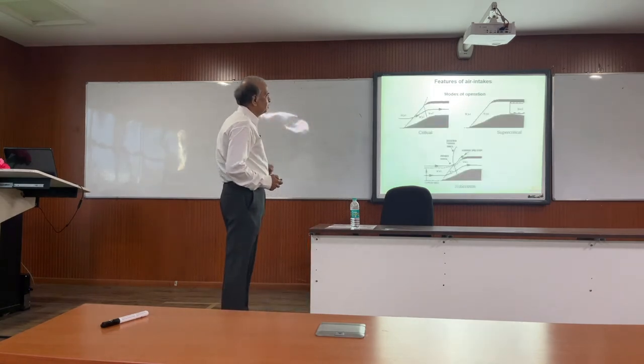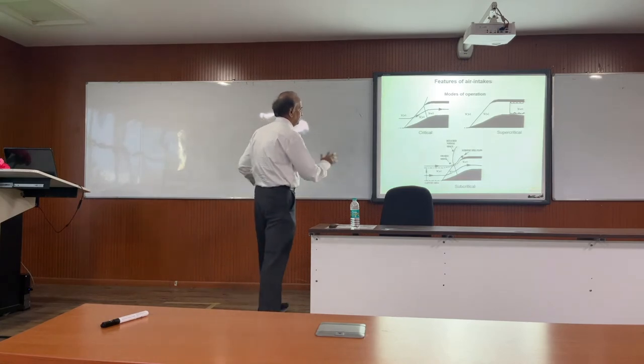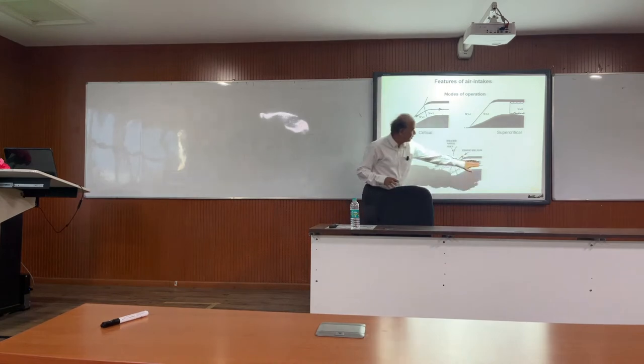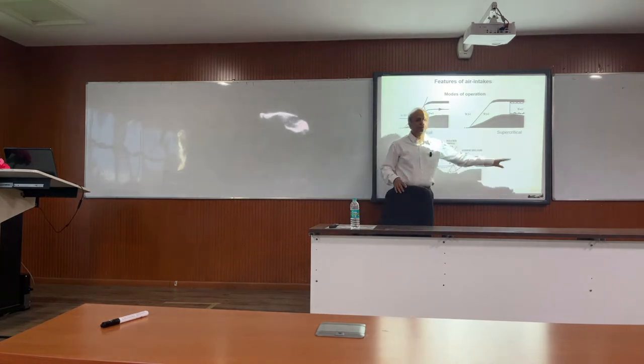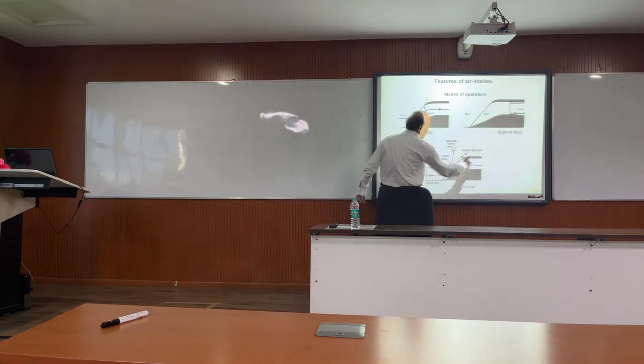Okay, so different modes of operation. As I said, when you have a subcritical situation, the back pressure here won't allow this air to escape and pass through the intake. That creates an adverse pressure. So the shock is actually pushed out and the shock comes out of the intake.